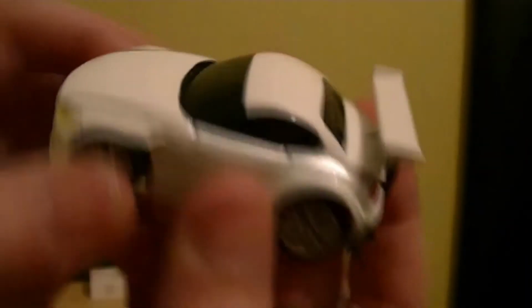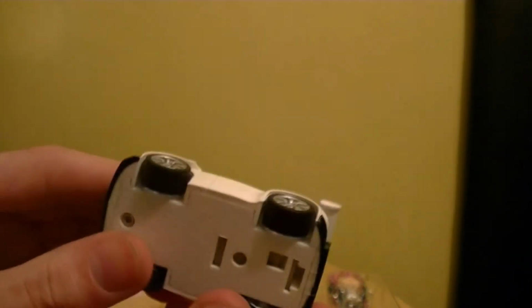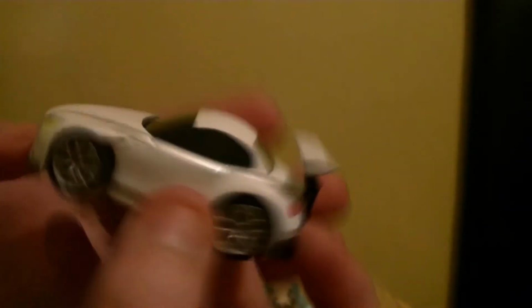We'll get the podium out. As you can see, it's very nicely detailed, the podium. And also you've got the stand pieces here for the figures. And then we've got the car. Very nice, as you can see. It is a pull-back car, by the way. We'll test it out later on, once we've got the decals on there and stuff. It's very cool. We'll look at that later on, so I'll put this to the side.